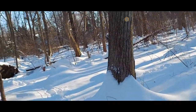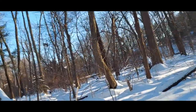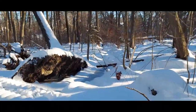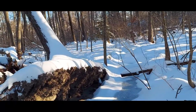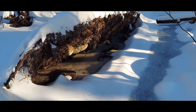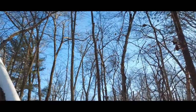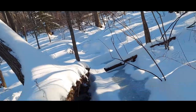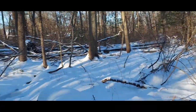Okay, so we get into the area where I saw a lot of them looking like they were getting pretty close to blooming. Oh, this guy fell over. Can't remember if I saw that last time. And as you can see, most of this area when I was here last week was not covered in snow. It's pretty thawed out, but there's little streams kind of running every which way.